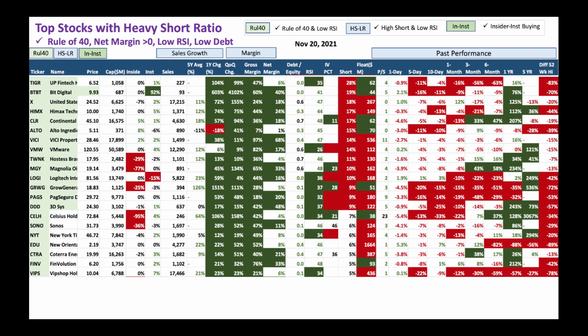So with that, as you look through here, you got a few stocks at the top with a nice short ratio here. Look at Tiger, BTBT, X, Himax, and so on and so forth. Companies are growing top line. As you can see here, quarter over quarter sales growth is positive. They're growing bottom line. The net margin is positive. Companies make money, but for some reason they got a high short ratio. And some stocks are making a move like BTBT, X.